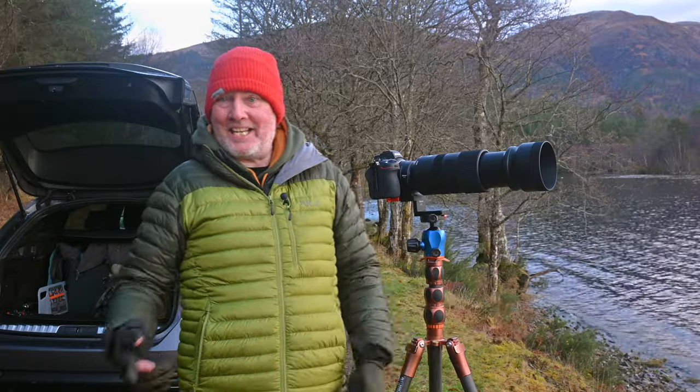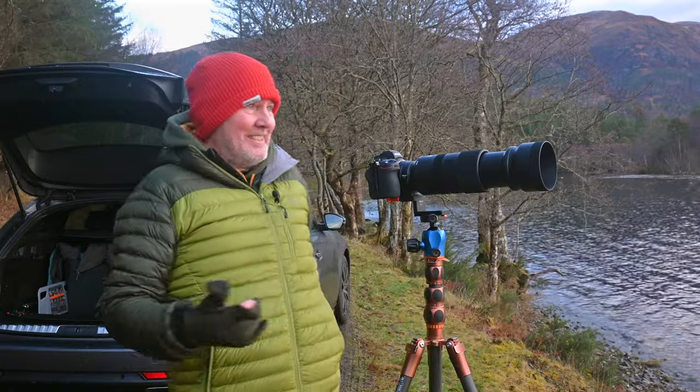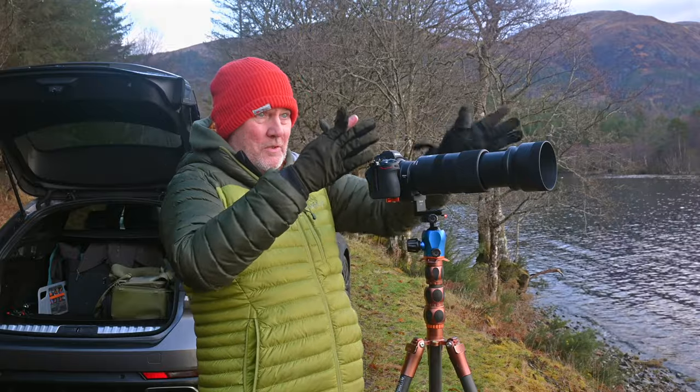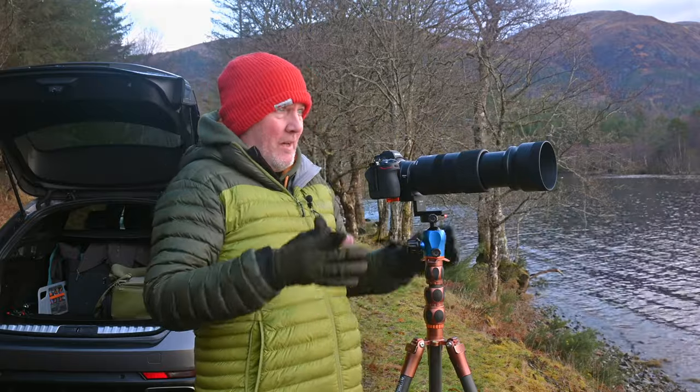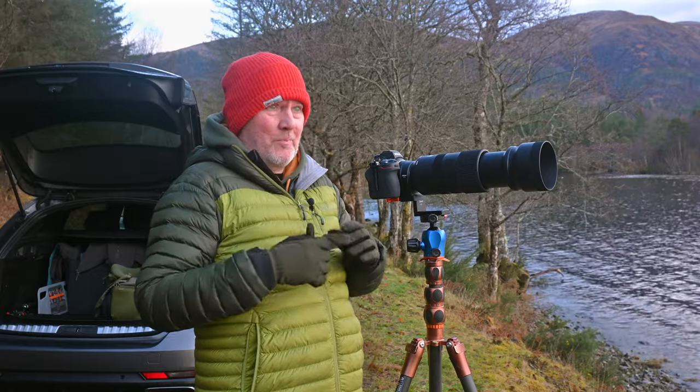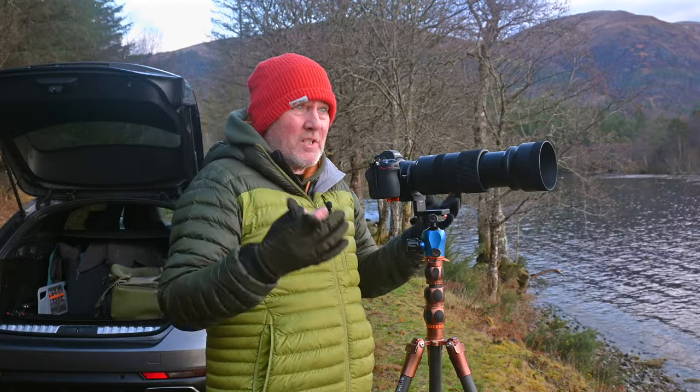Location wise, it doesn't get any easier. Look, the car's literally just there. Absolutely brilliant. I'm just playing with the two compositions, so the two mountain ranges that you've seen. I'm just watching the light, watching the clouds, and watching the light appear. It's a lovely blue light, some orange light, some red light.